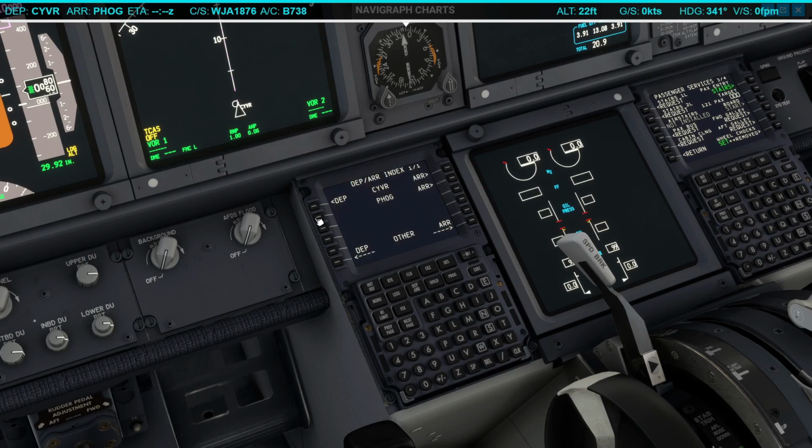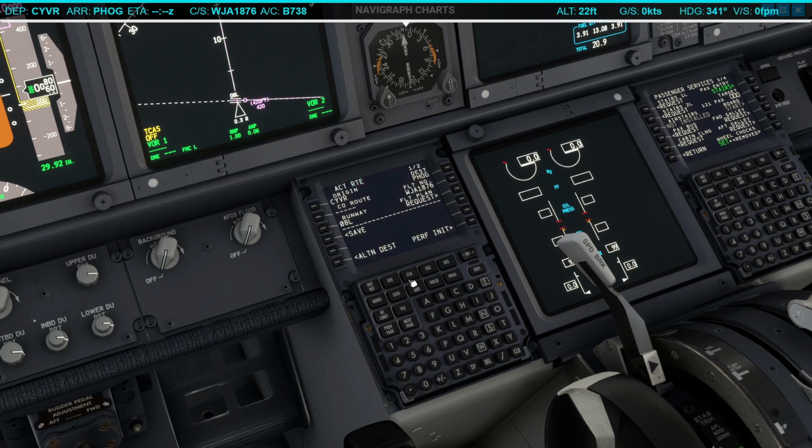Perfect. Come over to the departure page here. It's the Vancouver 2 departure for 08 left. And the reason why we chose 08 left is because this terminal is closest to that runway. It'll save us a lot of taxi time. Perfect. We'll go ahead and we're going to plug in our waypoints now. Simbrief gave us, what do we have here? We're going to go direct to the Tatoosh VOR.